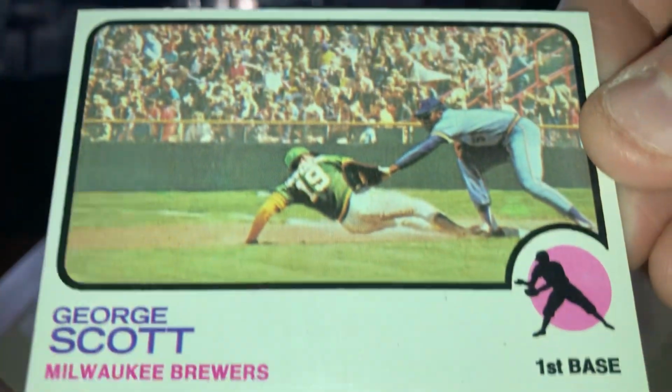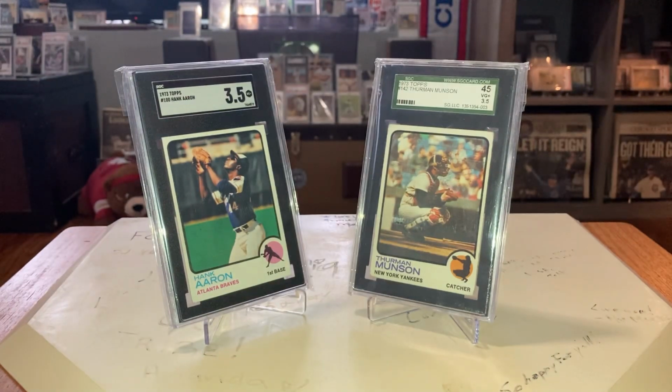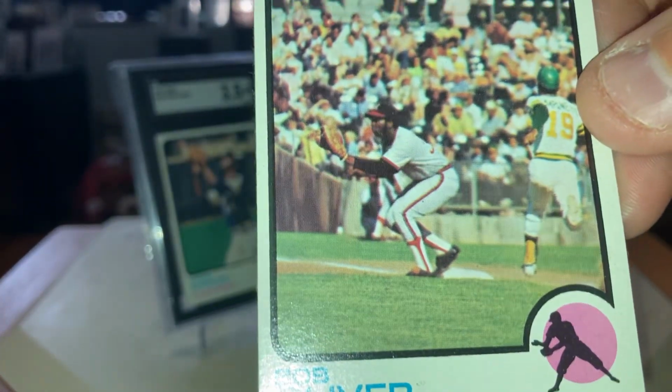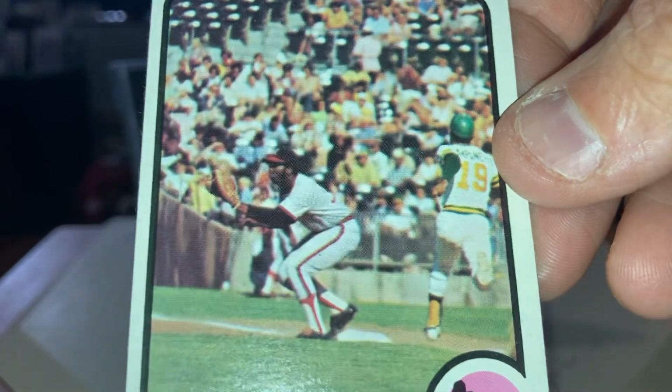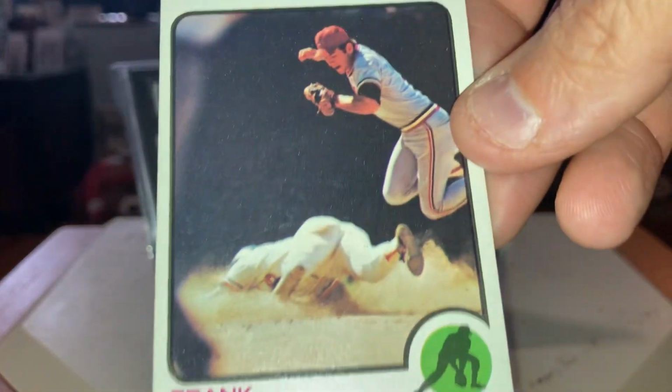George Scott going for the tag there. Bob Oliver. Again, this is a play throwing it to first, but that's such a cool image, just the photography. I mean, it's kind of like Stadium Club. This one especially, good night.